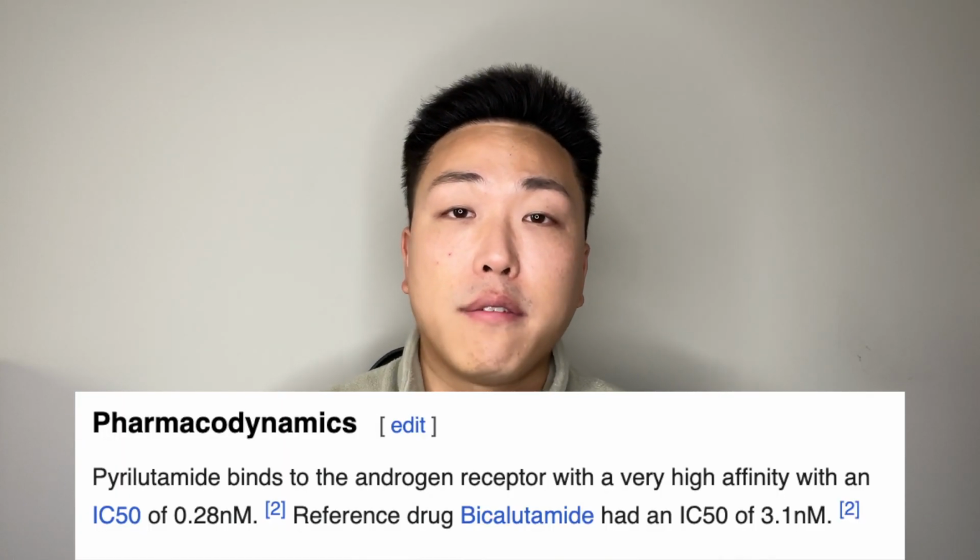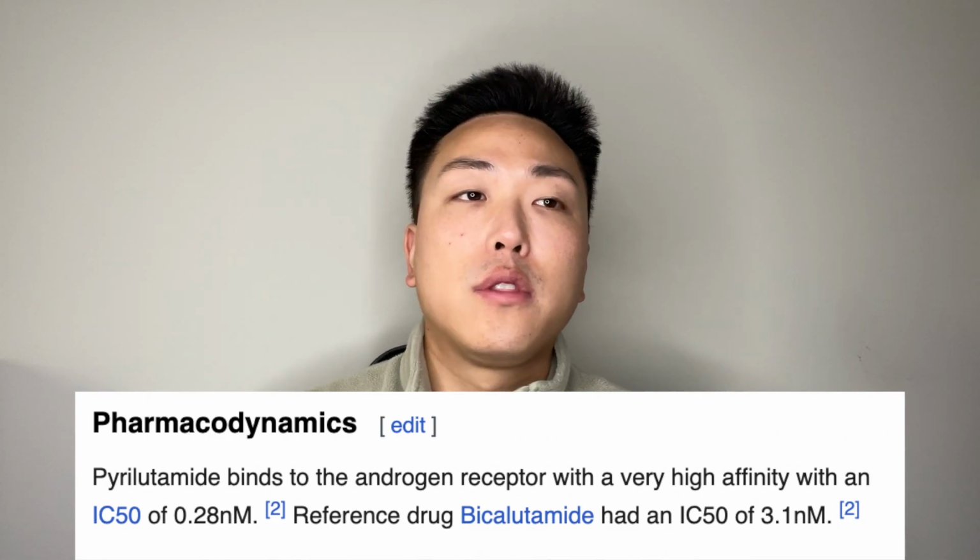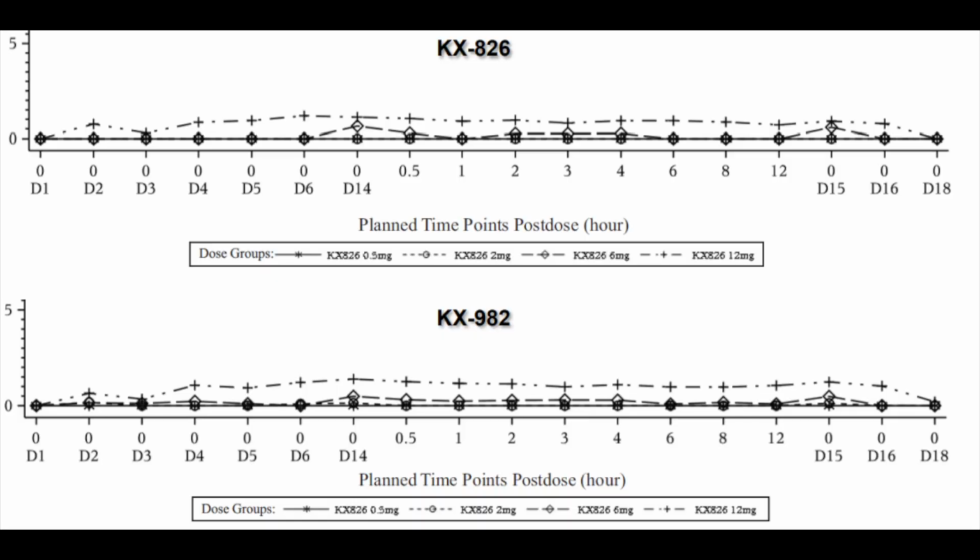It's one of the most ideal anti-androgens, androgen receptor antagonists, in my opinion, because it has one of the highest binding affinities for the androgen receptor, even higher than that of DHT. So this alone just puts Pyrilutamide as a far more effective treatment than any other anti-androgen out there. And because it is an anti-androgen, systemic exposure of Pyrilutamide and its metabolite were low in all dose groups from phase 2 clinical trials. And the good thing is that none of the patients who were trialed experienced any adverse side effects pertaining to sexual function.